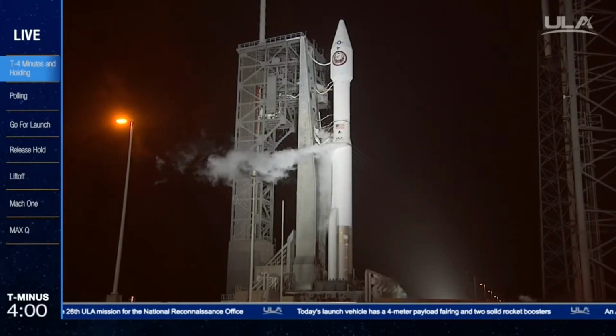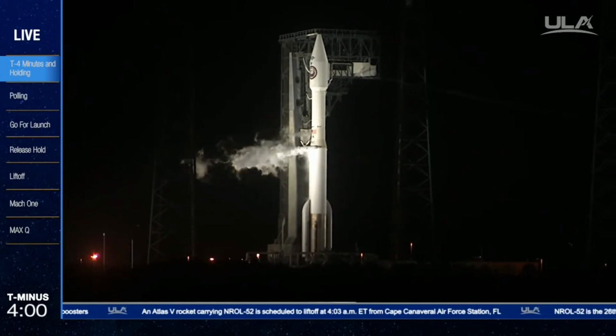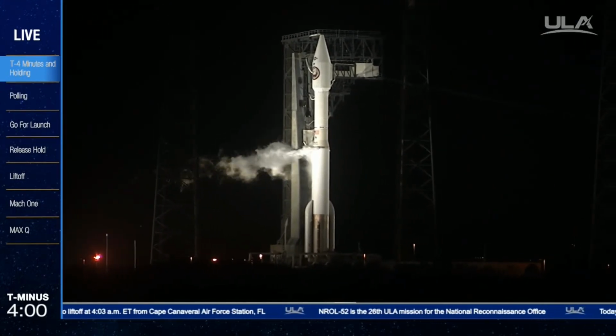We remain in the planned 15-minute built-in hold as preparations for launch continue. In a few moments, launch conductor Dylan Rice will poll the launch team for the final go to pick up the countdown. 29 engineers and managers are polled for system status and readiness to proceed with the launch.